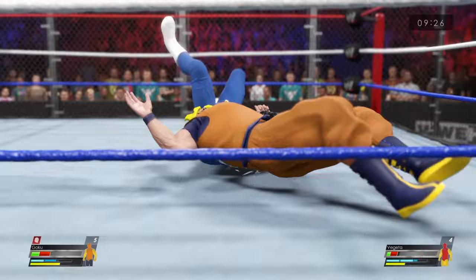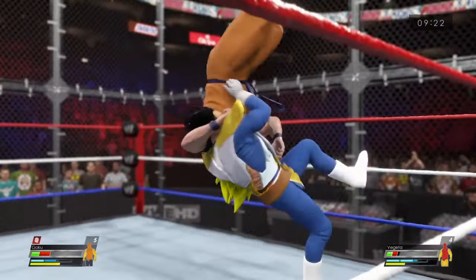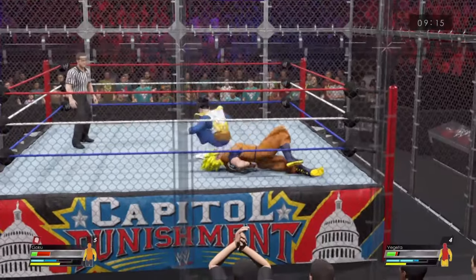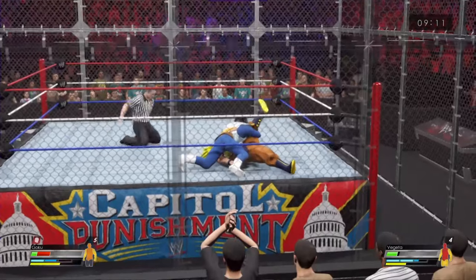Oh, this is going to be great. Looking for the second, and now perhaps. Again. That's two. And perhaps a trifecta. Three amigos. He's going for the pin. This could be it.